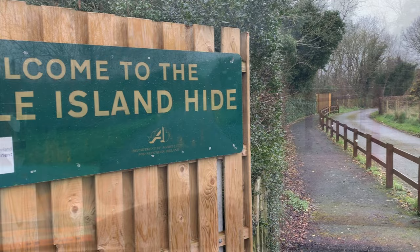I managed to find one more island just to stick on the end of this video. It's a wet Friday morning, and I decided just to come out and have a quick drive around the bottom end of the lough, because I'd had a check on the map. I've got a map of the whole area, and I did notice this nature reserve here on Castle Island, and there's a bird hide here.